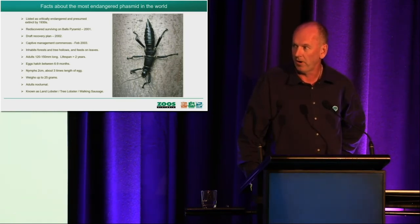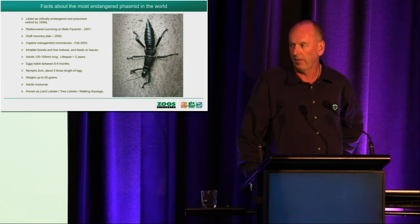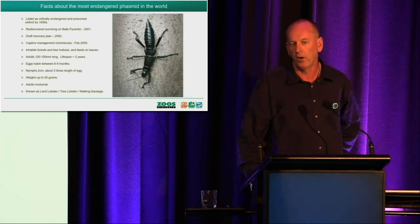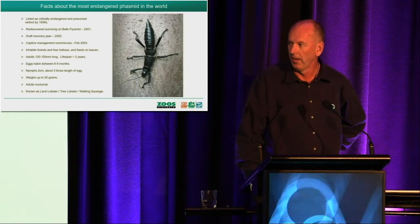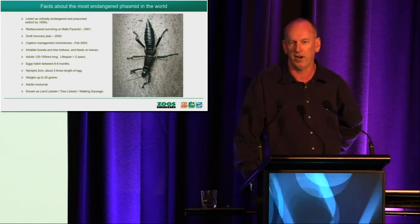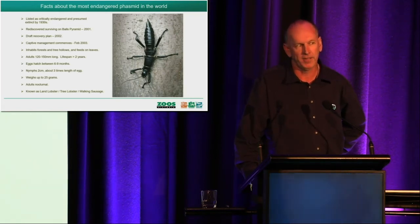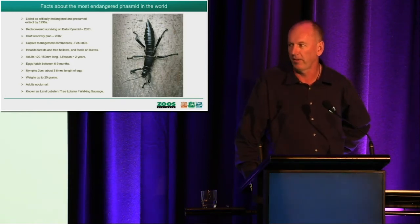So they inhabit forests. Adults, the females are a lot longer and bigger than the males. Lifespan of about 2 years and over, very dependent on what they do eat as well. The eggs hatch between 6 and 9 months. Just one thing I want you to think of is that all this information I'm telling you tonight, when we first became caretakers of this species, we knew absolutely nothing about them except the plant that they fed on, that's it.